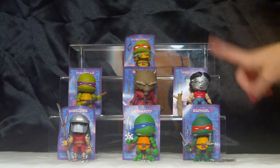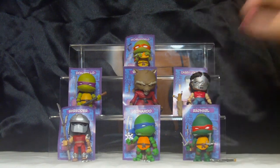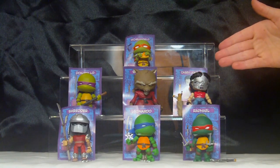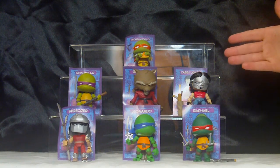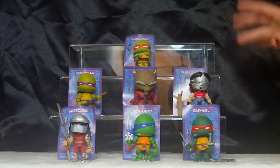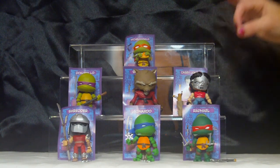So these are all the figures that I got today, excluding the doubles that I received, and I think these figures are spot on. I absolutely love these guys. I loved watching TMNT when I was growing up, and I really think that these action vinyls hit the mark on the characters from the old cartoon series. If I had to pick a favorite out of all these guys, I'm honestly stuck between Master Splinter and Casey Jones. I think they turned out really, really good.